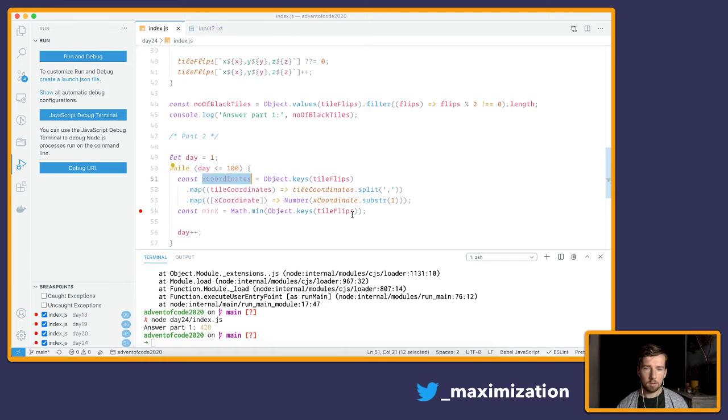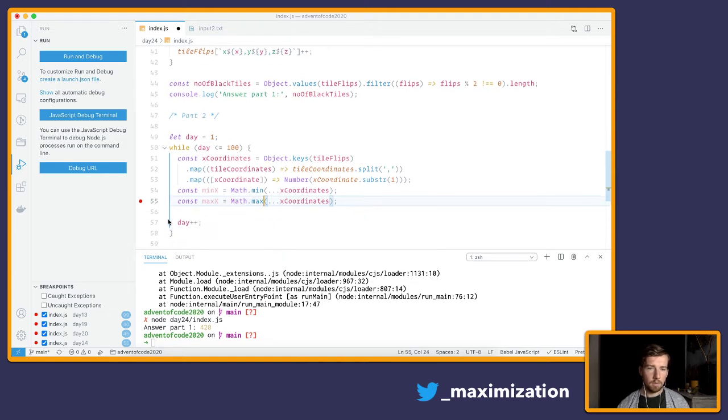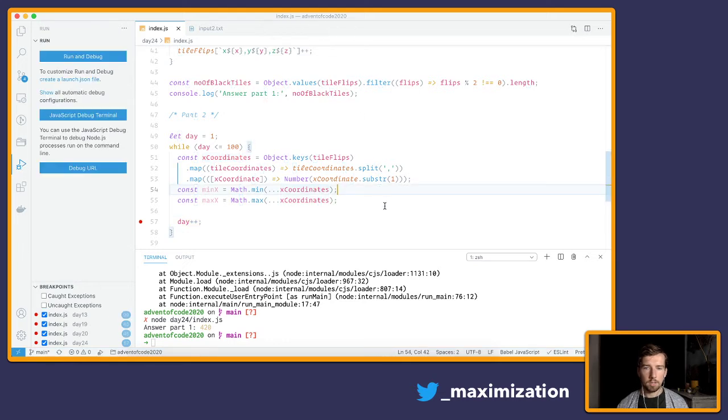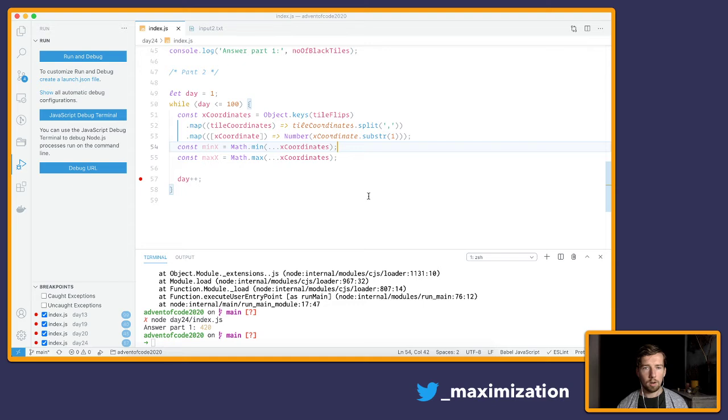So I'm going to spread the array into the math min, and I'm going to do the same for max, but I'm going to use max instead. So let's add a breakpoint here and see. Right, there we have it. So our lowest x coordinate is -18 and our highest is 18. So we need to do the same thing for y and z.